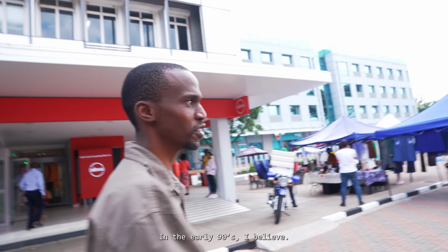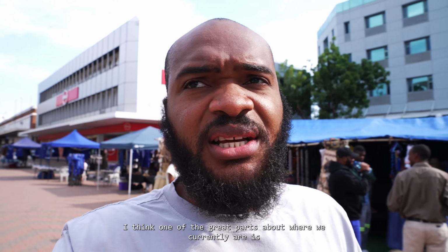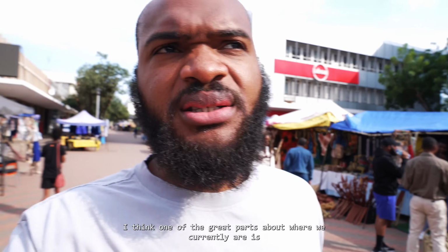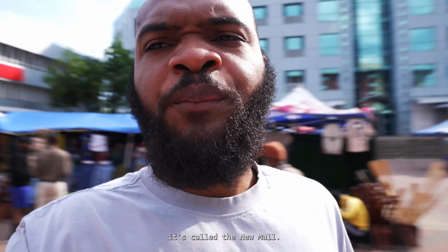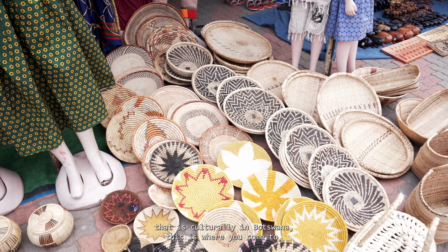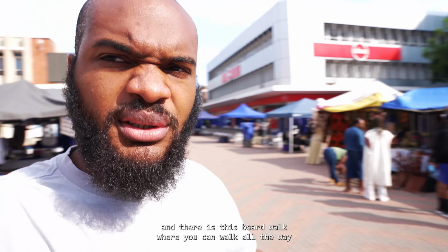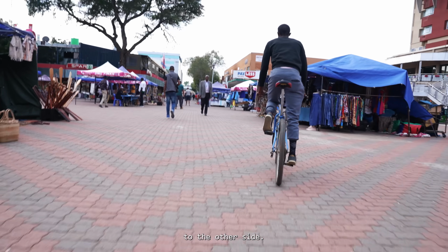It was in the early 90s, I believe. I think one of the great parts about where we currently are is the shopping center. It's called the New Mall, and this is where most of the shopping happens. If you want to buy anything that is cultural in Botswana, this is where you come to. And then there's this broad walk where you can walk all the way to the other side.